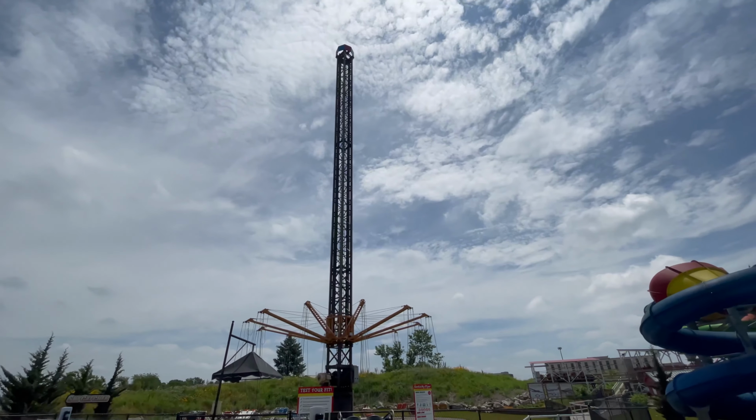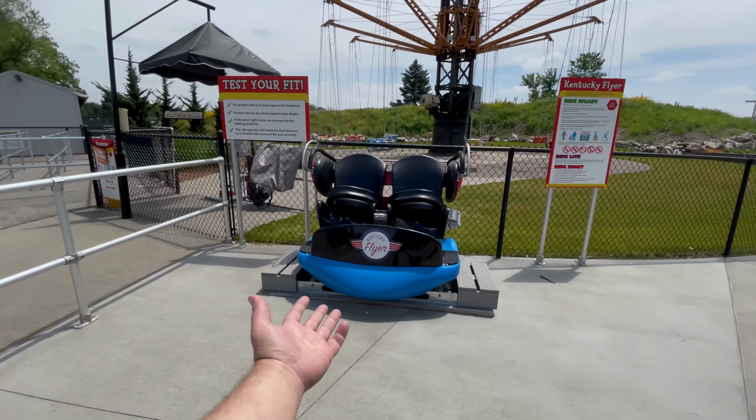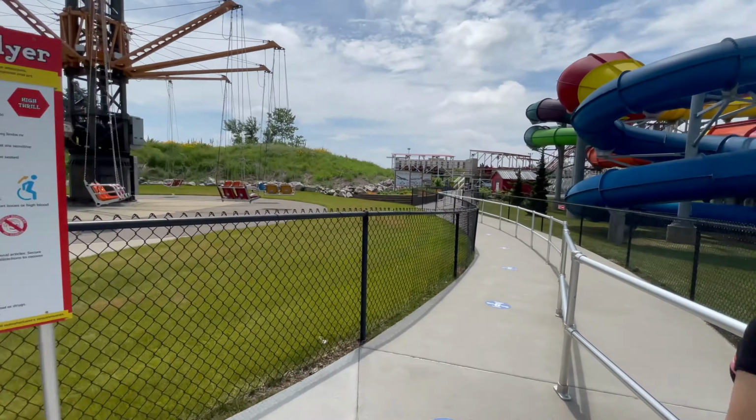And Skycatcher opens at 3. And just like Storm Chaser, if you want to see if you can fit in the ride vehicle, there's a spot for you to do that before you get in line.